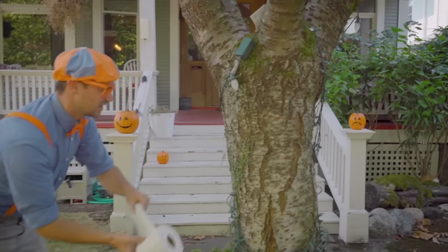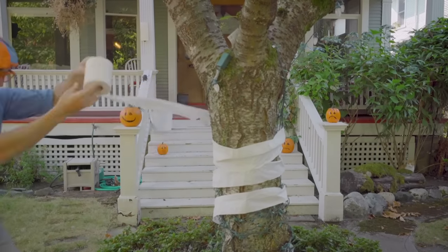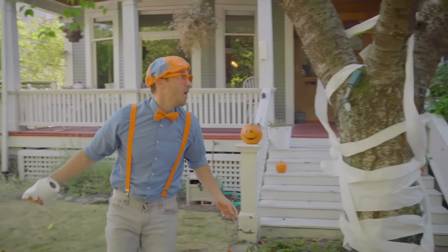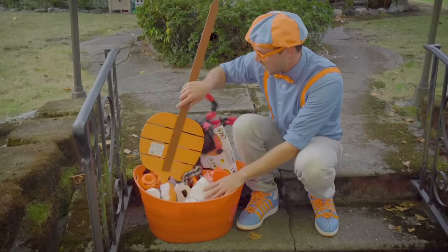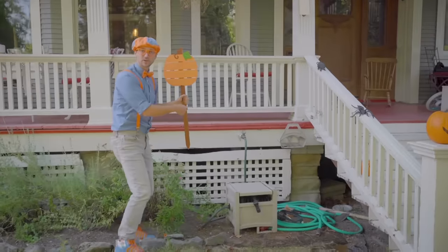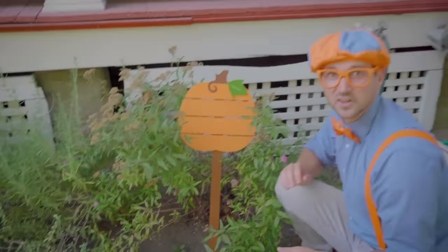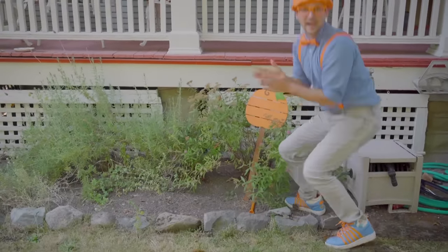All right, let's go like this. It definitely looks festive. All right, let's see what else we have. Whoa, there's so many more things in here. Whoa, look, another pumpkin. I think this stake can go in the ground. Yeah, see, just like that. All right, come on. Let's actually put it right here. How does that look? Yeah, the pumpkin is growing inside of all of these plants. Now it's back in its home.